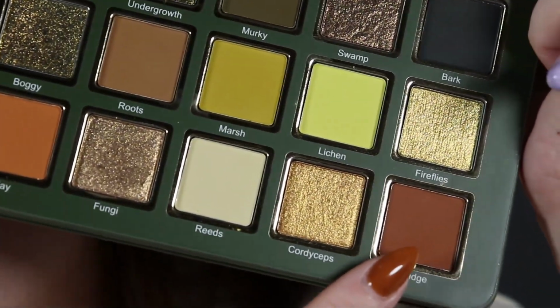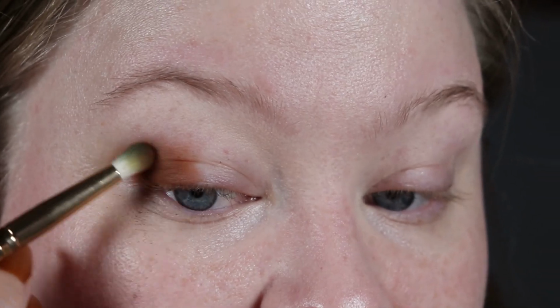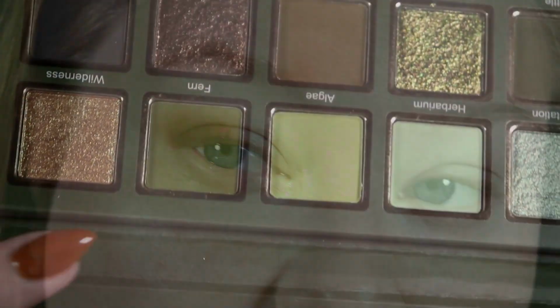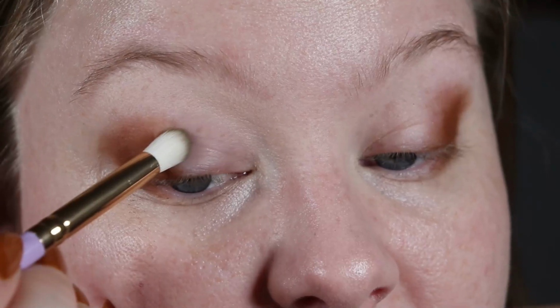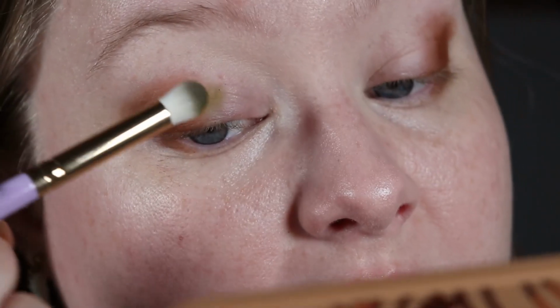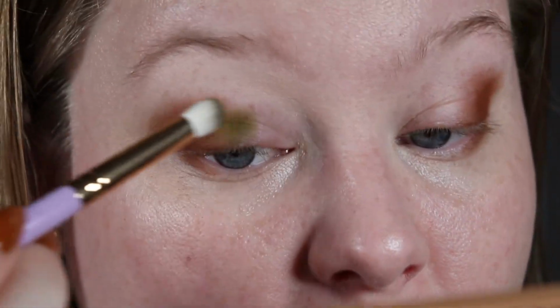So I'll start out with this one, and that is the shade Sludge, and I'm using my Cosmic Brushes 3 brush. I feel like these shades are just applying so easily, like yesterday too, they just look blended almost immediately. Now I'm taking the top shade of the palette called Fern, and I'm just applying that here next to the orange that I just laid down, or the orange brown. It's a little bit more of a warm orangey brown shade.